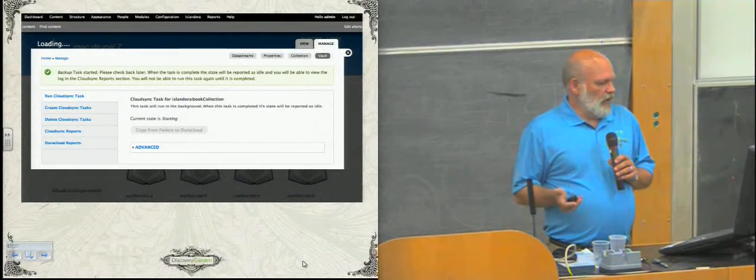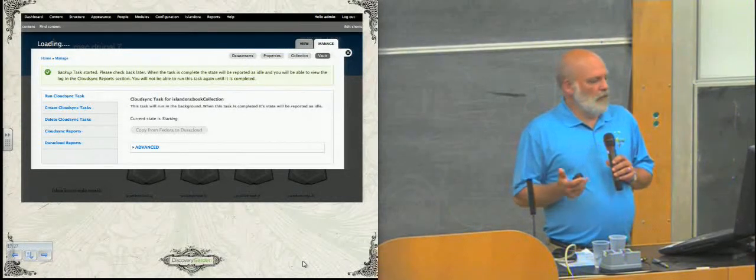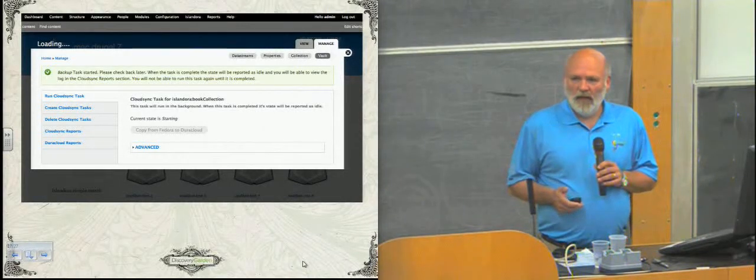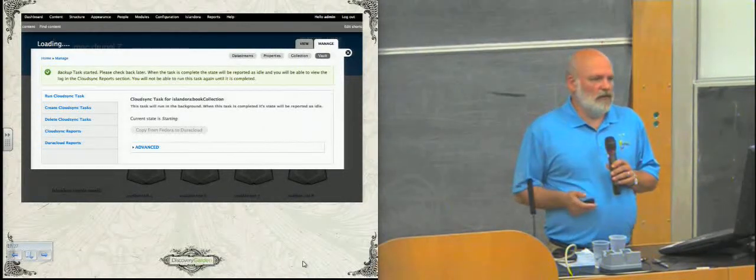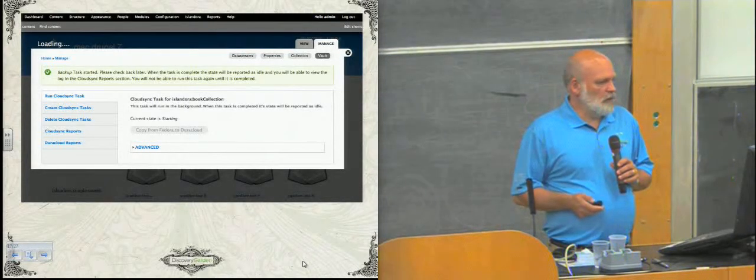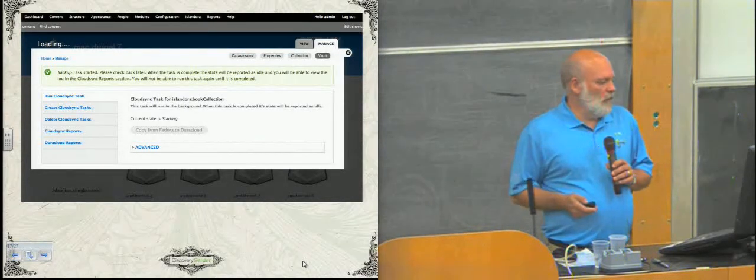So here it indicates that the backup task has started. Right now we just say check back later, but we'll have an appropriate communication workflow that sends a message to the manager when the task has been completed with a link to the report.